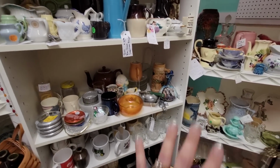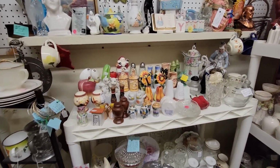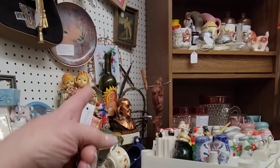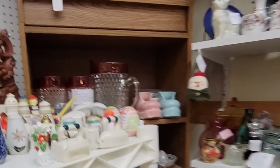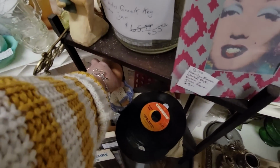All right, it's got lots of different things to see over here. Some salt and pepper shakers. Oh, they got my angels. $14.99 each. Those are starting to become popular. I used to be able to get them for like $3. Not anymore. Mark's finding all the stuff for me today.